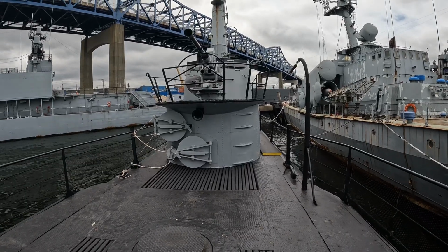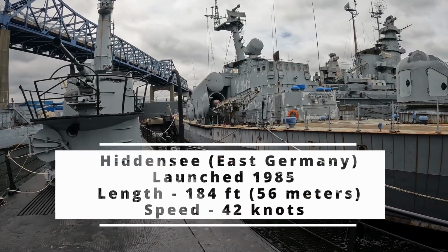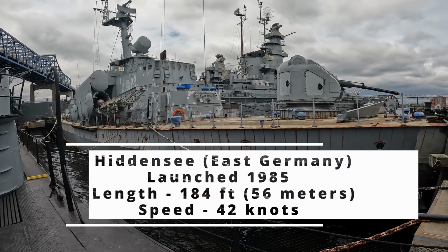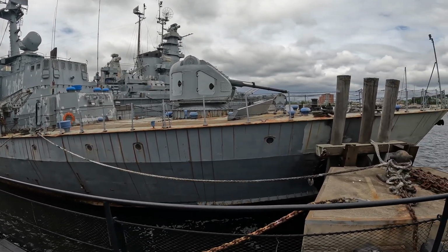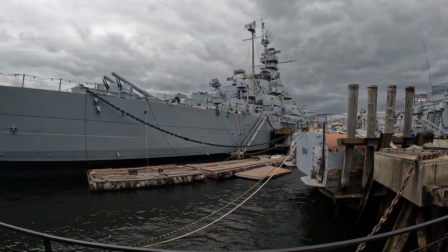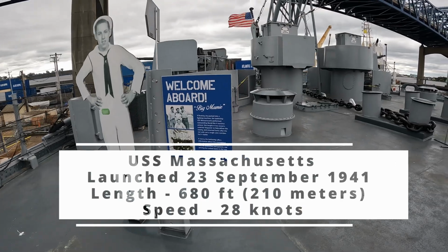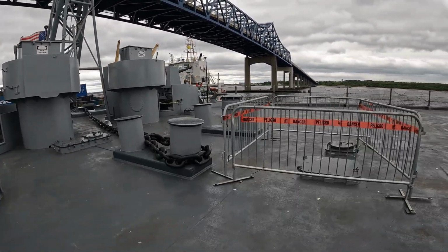It's a hide and see to the right. She's a rust bucket. It's the old Soviet ship that was used by the East Germans, and eventually Germany took it over and gave it to the United States. Okay, over to the USS Massachusetts. It's pretty impressive for all the battles that she was in World War II. She didn't lose a single man.